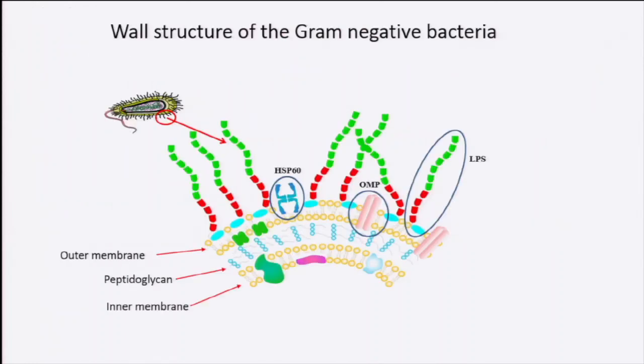So the wall structure of the gram-negative bacteria is slightly different from the gram-positive bacteria. There is an outer membrane, and in this membrane there are some proteins like outer membrane protein, like LPS, and in some cases also heat shock protein may be exposed. And these proteins are highly conserved, so they might be interesting candidates for subunit vaccines.